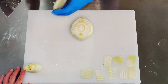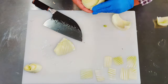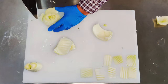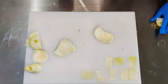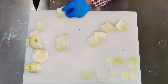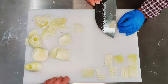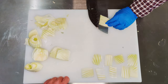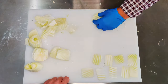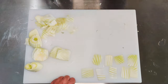Now when cutting up your fennel, everything that you see me moving away from the cutting board is going into a separate container, which we use for a vegetable stock at a later date. So in here, I just want to cut away some of that inside and take the external layers off. You can use a peeler if you'd like, or you can use a knife. It's completely up to you, but you'll notice that beautiful green striping that comes from the fennel. That's what we want before we fry it, because that's where all that flavor is.